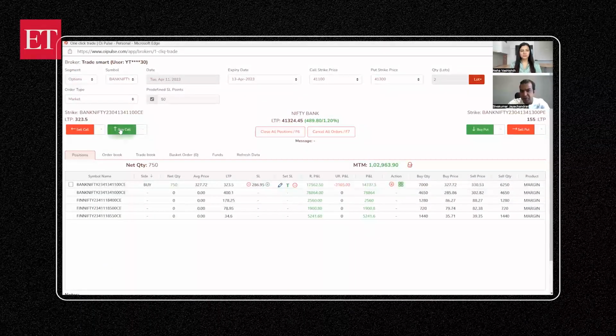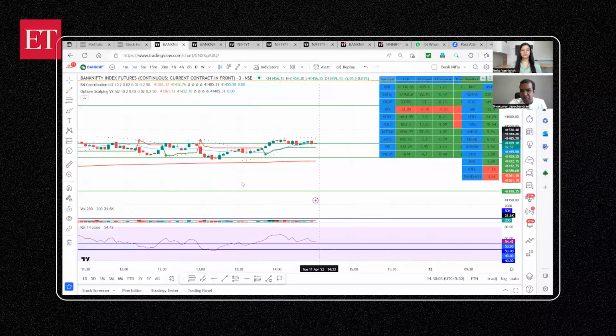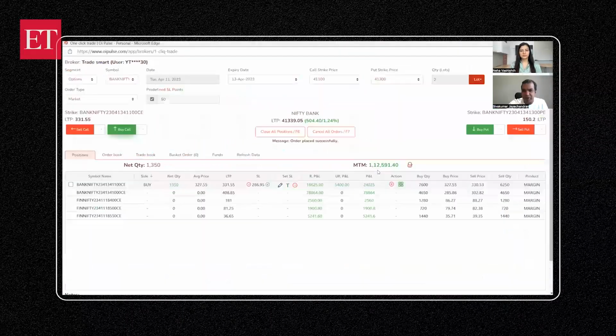So I can average my positions here as long as my support levels are not getting broken. This is exactly the area wherein we need to take an aggressive positioning as long as the levels are not getting breached. Now, if you look at it, our M2M was somewhere around 110, it is again the same at the level of 111. Now we are getting into the profit zone.